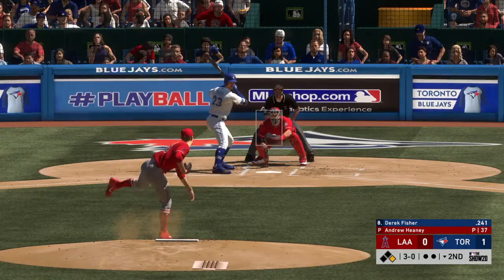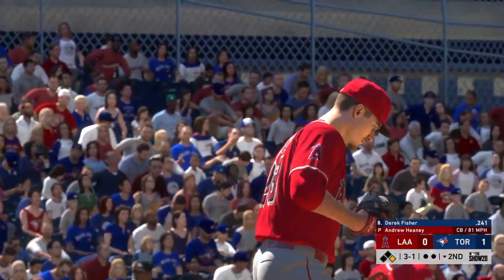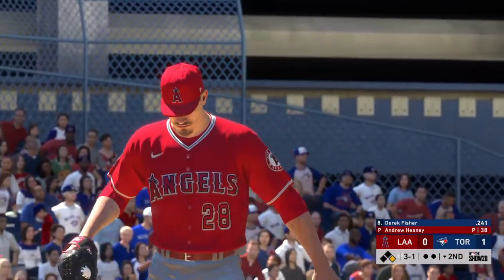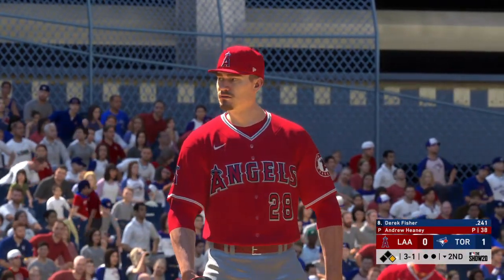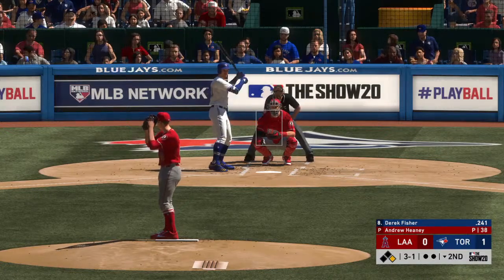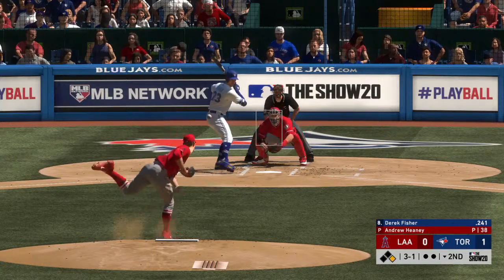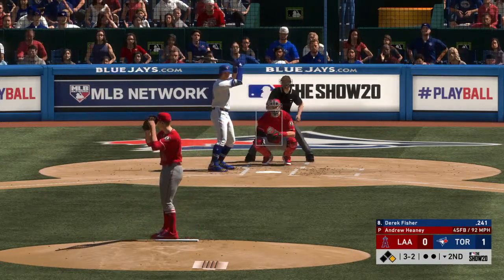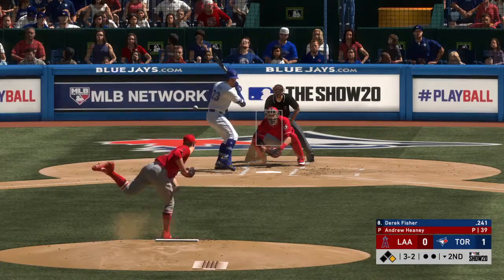He's set. Here's the 3-0. A runner at first with no outs here. Well behind that fastball. It's a swinging strike. Hey, that's just a great mix of pitches right there, and that's what this guy's going to do if he's going to keep this team off balance.